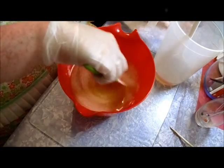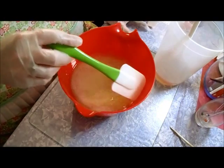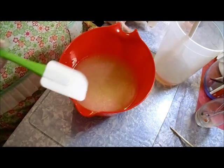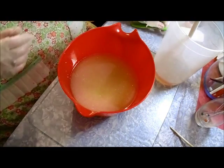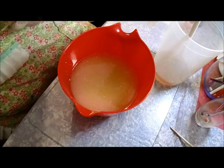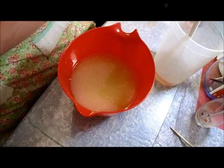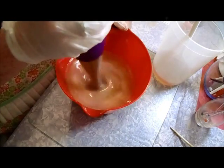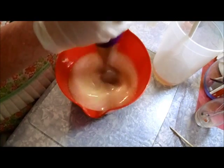What you just saw me add in there was a lot of things. It was kaolin clay, bentonite clay, aloe, castor oil, vitamin E, heavy cream. I'm sure there was something else in there that I am forgetting to tell you about. We're just going to have to leave it at that, because I can't remember. Alright, so I'm going to give this a little zhuzh because there's so much clay and things like that in there.